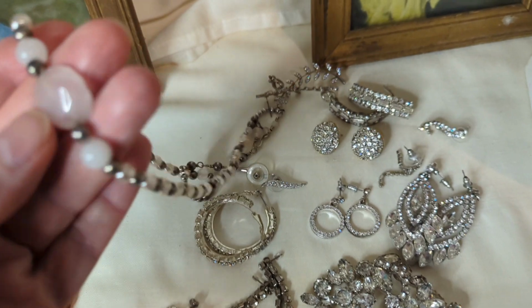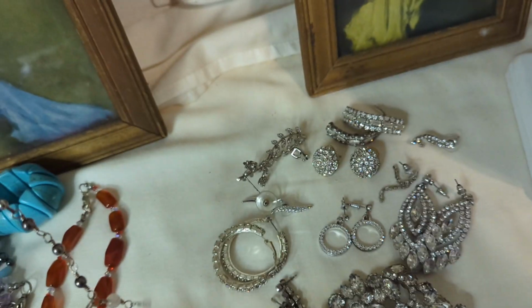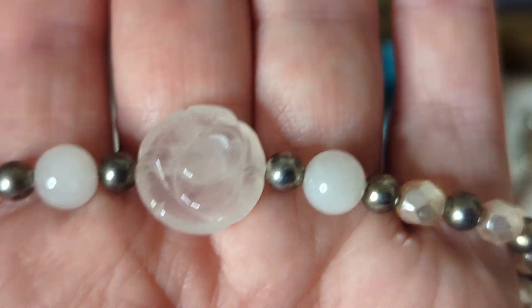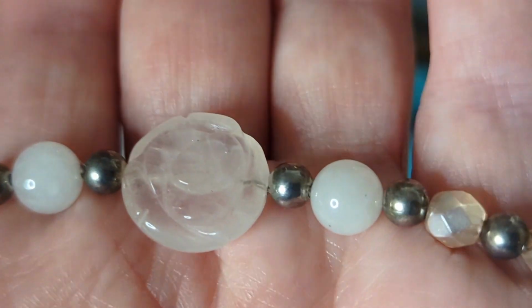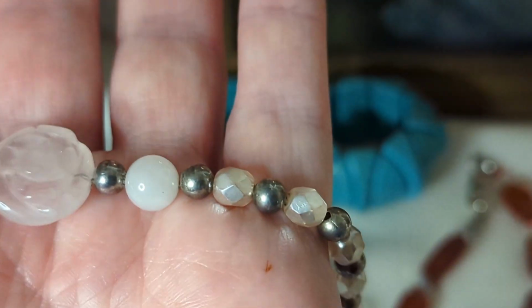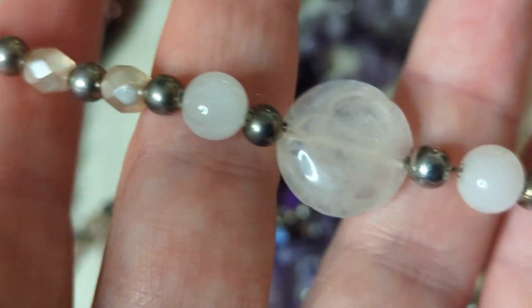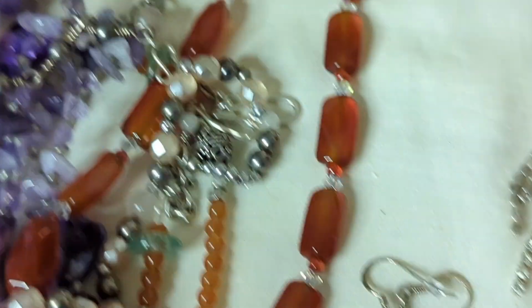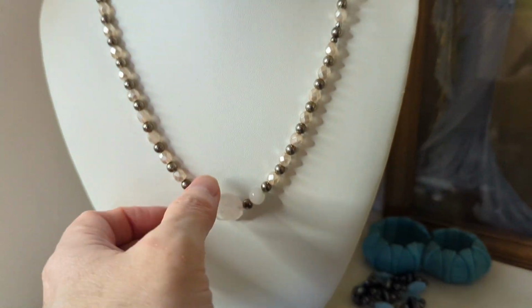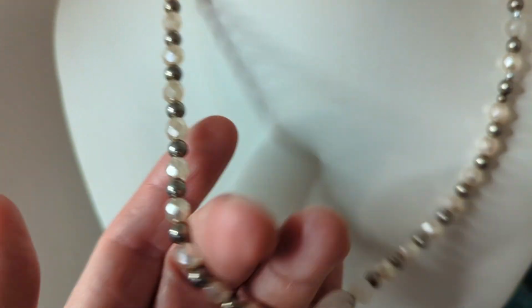Oh, I forgot this one too, guys. The past couple of days have been so rough. So this is rose quartz, and look at this pendant here at the bottom. It is carved in the shape of a rose. This necklace is really pretty as well. I'm going to put it on the bust. So you have some rose quartz pieces in there as well as glass. Okay, there we go. Just a really pretty feminine necklace.